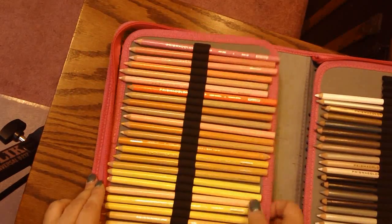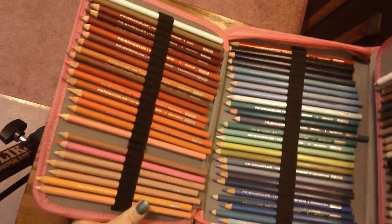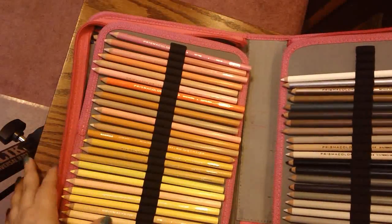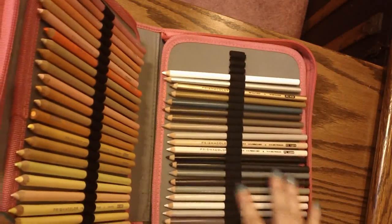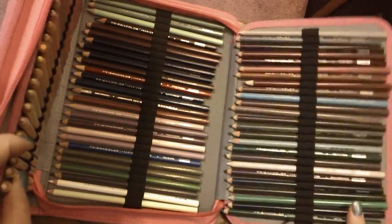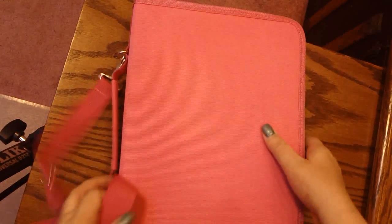So there is one side here, and that opens up like this to reveal this over here. So there's these pencils right there. And then that closes up. And then you get the same thing on this side. That opens up to reveal this. That opens up to reveal that. And then we have these pencils right there. And then you just close it up and zip it, and away we go. Now, this also has a strap on it that you can carry it with, like so.